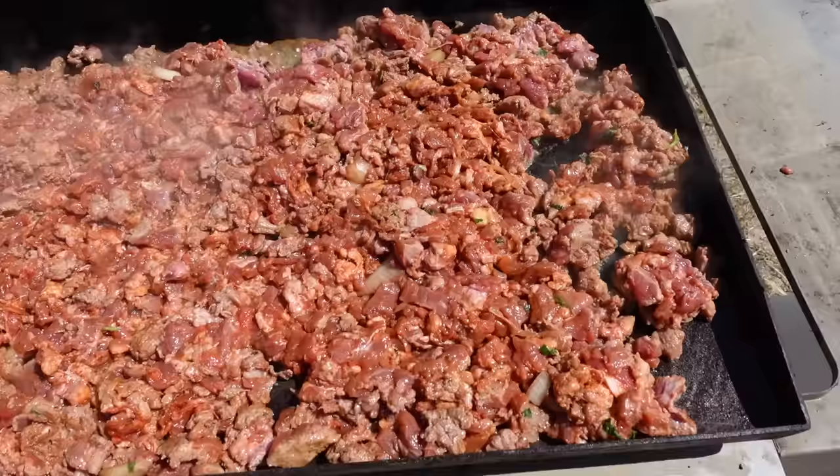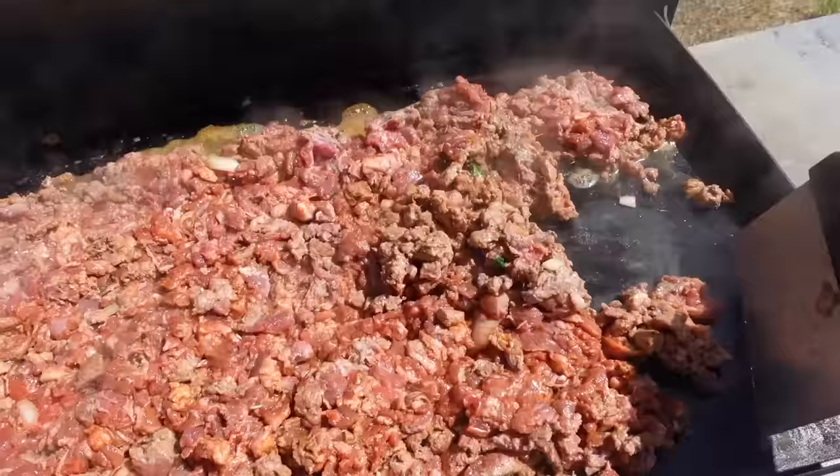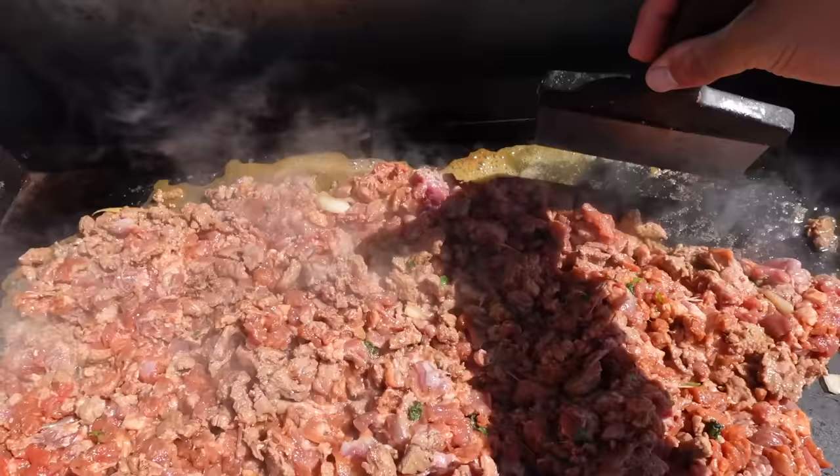Oh, all right. Got that salad on the grill already. Got it up and cooking. Let's go. Looking delicious. You know your boy knows how to cook. Let's get it.